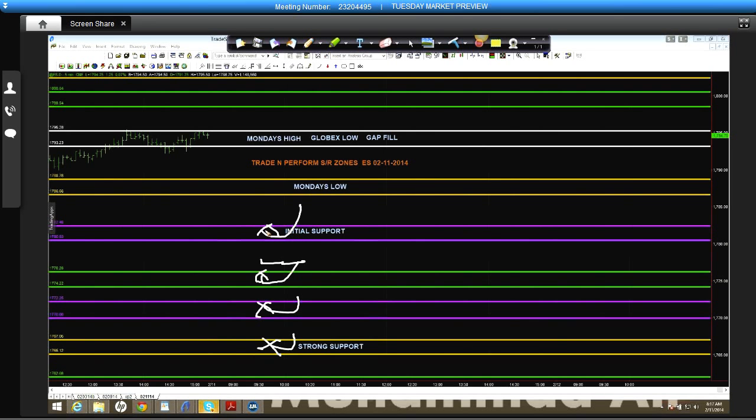I would not expect, at least in my trade plan, for us to trade below initial support. If we do, I still would expect that primary rotation first for my coaching clients. These are where you'd want to leave trailers out, only if your trade plan calls for trailers, right? These are areas where you'd want to try to set up your counter rotations.